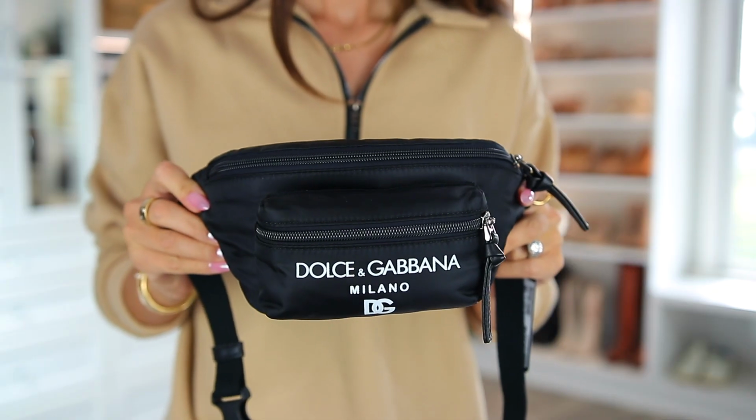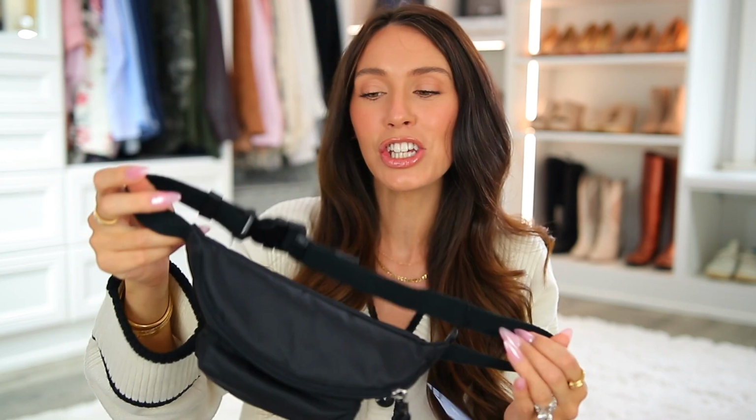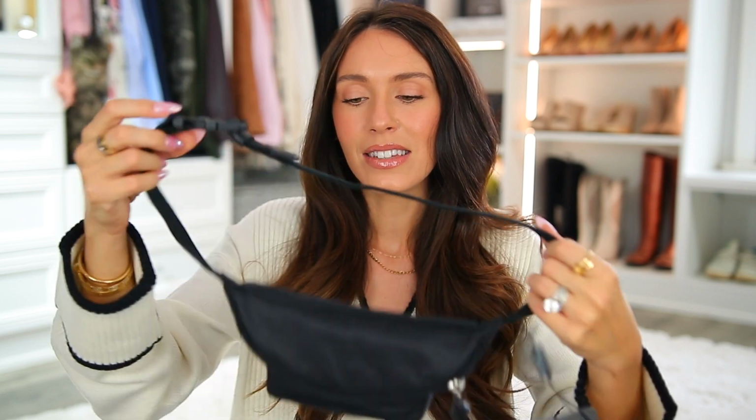So it is a Dolce & Gabbana, did I just say Gabbani? Gabbana belt bag. It was $300, which I know so many of you are cringing at that number, like, why would I ever pay $300 for a fanny pack? But still, I love a good designer bag. If I were to buy this in the women's section, it would be, no joke, in the thousands. But the catch is it doesn't fit me across the chest, diagonally.